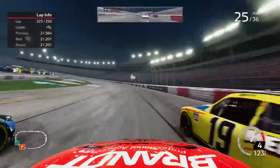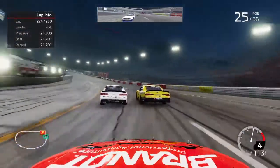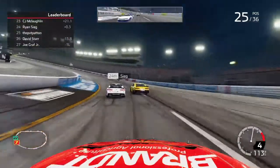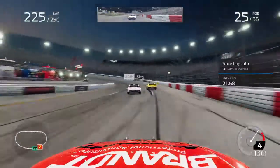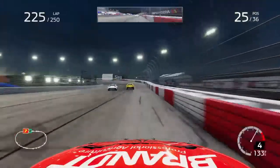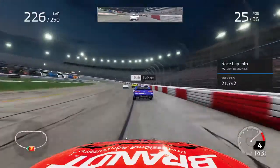Drift up a little bit. Whoops. Accidentally hit the left rear of Brandon Jones. David Starr's 14 seconds behind. So, yeah, most likely we're going to be completing the race here. Got one peeking inside. Right side, all clear. We got 20 more laps.